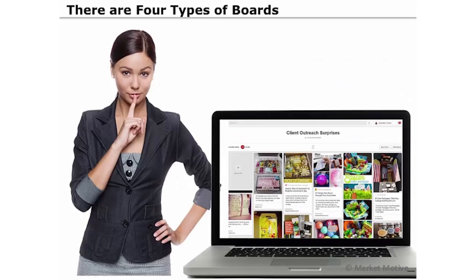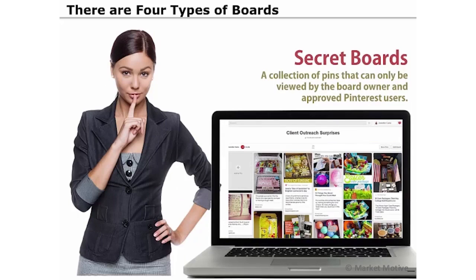Now, there's another type of board that's called a secret board. And a secret board functions in much the same way that a category board does, except for the fact that it's not visible to anyone except the board owner and approved Pinterest users. And by approved Pinterest users, I mean you have added those users to the board and given them the right to also post their content into it. So it's basically just a way to leverage Pinterest and all the benefits of a Pinterest board in an environment that you have a little bit more control over.